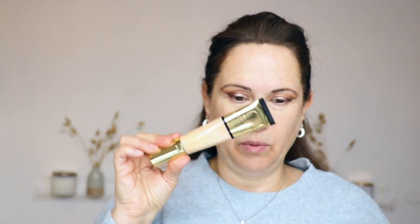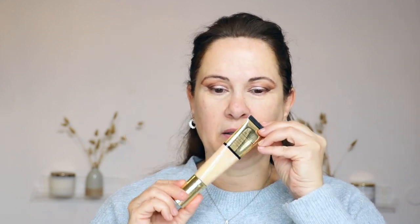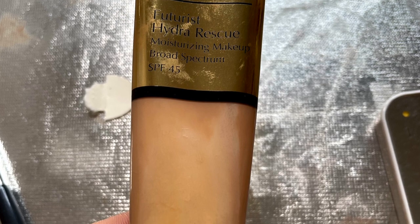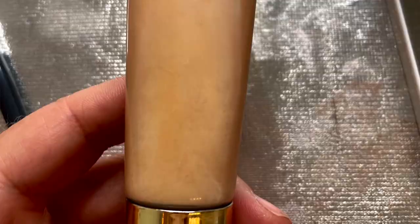So this is the Estee Lauder Futurist Hydra Rescue Moisturizing Makeup Broad Spectrum 45. Do you see like all this is discolored? Can you see that? I don't know if you could see that. I'm gonna show you a picture of what I'm looking at, because I don't know if you could see it on camera. Let's see if I could. I've had this for years. Let me try and mix it up. Oh, geez. So that's what it looks like.